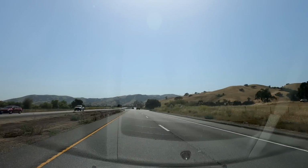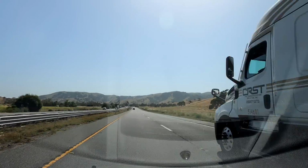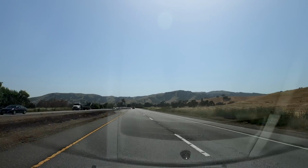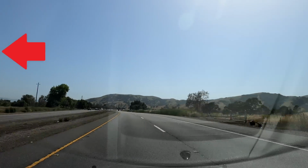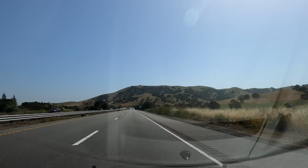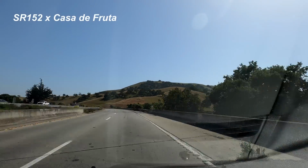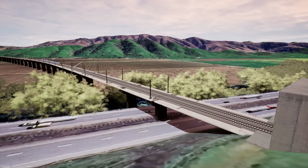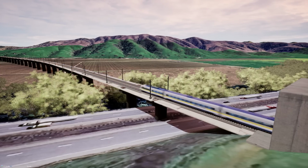The right-of-way will mainly be on viaduct through here to avoid disturbing Pacheco Creek and its tributaries. High-speed rail will remain on the other side of the canyon from the road for 3 miles. At the Casa de Fruta exit, tracks will start coming in from the left on viaduct, crossing the creek and the road, and entering a mile-long tunnel into the hill on the right.